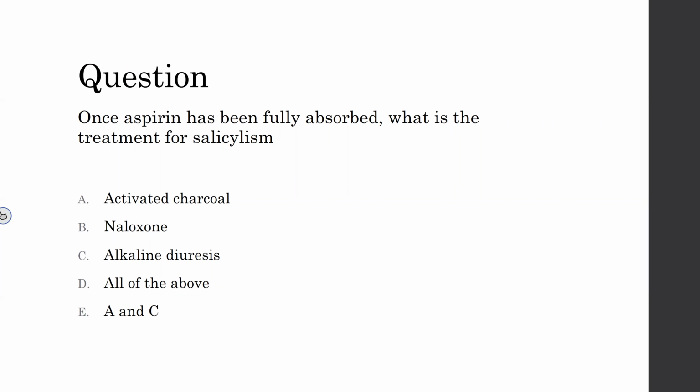Once aspirin has been fully absorbed, what is the treatment for salicylism? So there's activated charcoal, naloxone, alkaline diuresis, all of the above, or just A and C. And the answer is just alkaline diuresis, because activated charcoal is to stop absorption. If it's absorbed, it's sort of useless.